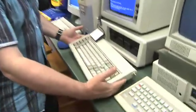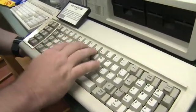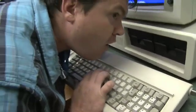First of all, the keyboard has this really nice tactile feel, it's actually the IBM Selectric keyboard kind of feel. So listen. Oh, love that. Wish I had that on my Logitech keyboard these days.